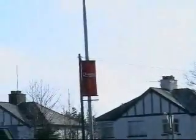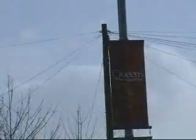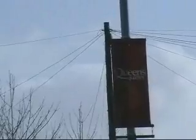The Queen's Quarter is Belfast's newest idea. It's effectively a new name for a large part of South Belfast. And today, we are going to tour it.